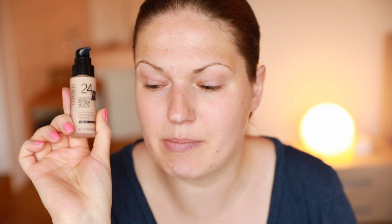This is actually a new foundation that was not sent to me. I purchased this and I wanted to try it out. This is the Catrice 24-hour Made to Stay makeup, and it's supposed to be waterproof as well. So I'm not gonna do a base or anything like that.